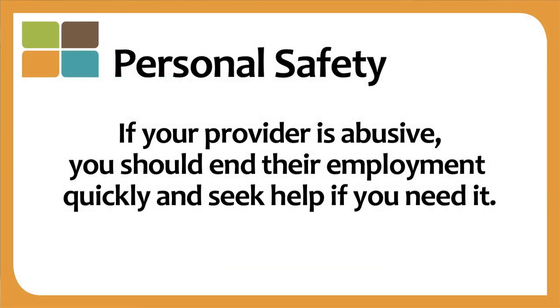Your personal safety is what's most important. If your provider is not being respectful or is treating you in an abusive or threatening manner, you should end their employment quickly and seek help if you need it. Abuse can occur in many different ways, including physical or sexual abuse, financial abuse, neglect, and psychological abuse or intimidation. If you are being abused, even by a family member, get help right away by contacting 911 and Adult Protective Services. One last thing, you must always notify your social worker when you change providers.